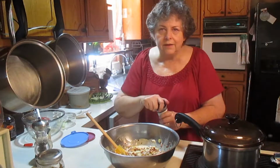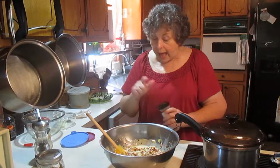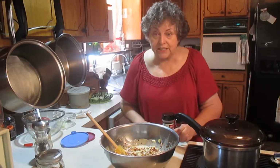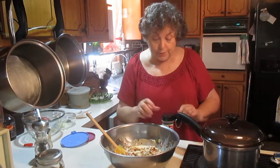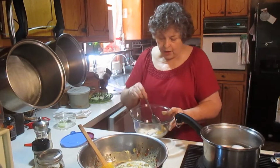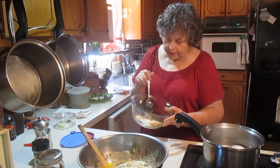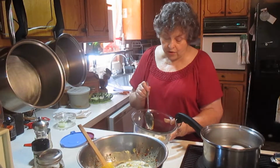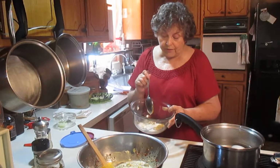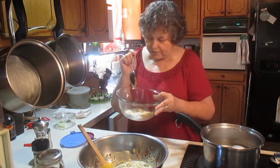So we just added some red pepper flakes, I got a little too much, but I'm going to take some of that out just with my spoon. Just like in the potato salad, we start with mayonnaise and mustard. Now, of course, you're not going to need as much volume, so I've only got 2 tablespoons of mayonnaise and 1 good squish of mustard.